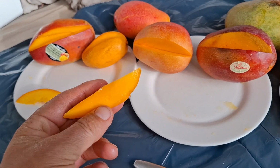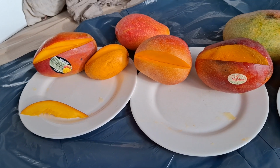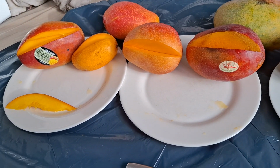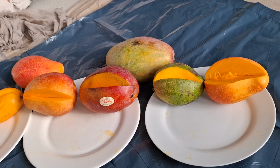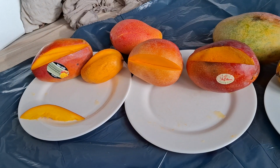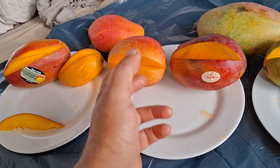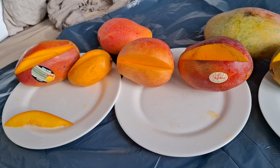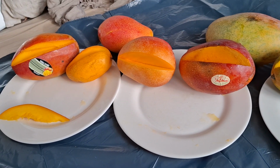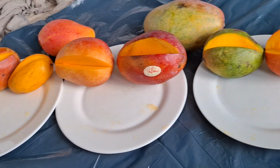Now the Ataulfo, a Mexican mango. However, this specific fruit comes from Brazil. We also bought this almost 2 weeks ago. Yeah, sweet, soft, nothing too exciting. I mean, if you are sweet and soft and not very exciting, I would wish you to be the way this Egyptian mango is, not the way this Ataulfo is. But as you can see, it's already a bit shriveled up, so overripe.